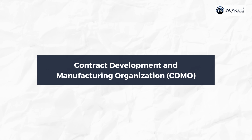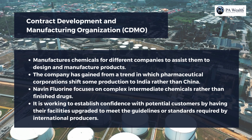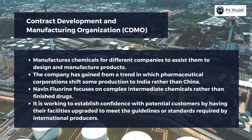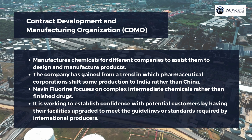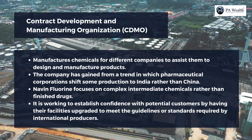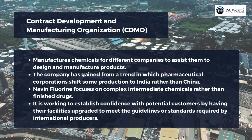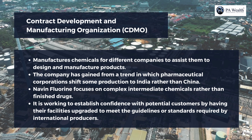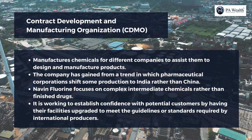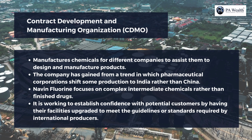Now, let's look at the business segments of Navin Fluorine. First, Contract Development and Manufacturing Organization, CDMO. This is the company's fastest growing segment. It manufactures chemicals for different companies to assist them to design and manufacture products. The company has gained from a trend in which pharmaceutical corporations shift some production to India rather than China. Navin Fluorine focuses on complex intermediate chemicals rather than finished drugs and is working to establish confidence with potential customers by having their facilities upgraded to meet the guidelines or standards required by international producers.